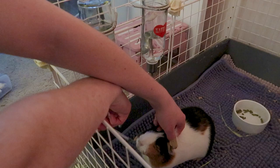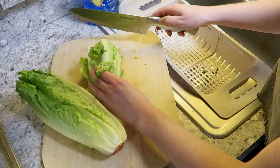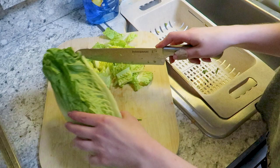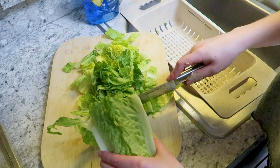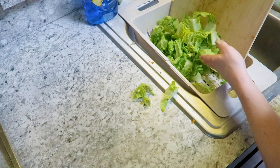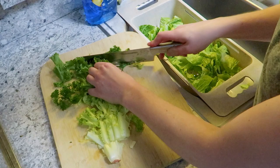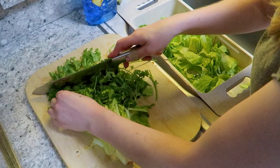And now it is time for the piggies' final round of veggies. So I like to mix up the veggies that I feed every single night, but tonight they are going to be getting romaine lettuce, endive, and a little bit of parsley. Different nights they will get different things. I also like to feed cilantro, arugula. Sometimes I feed things like dill, and I really just like to rotate through my veggies for the most variety possible. I do not feed parsley or other veggies high in calcium more than 2 to 3 times a week, but this is what they will be getting tonight for their leafy greens veggie mix.